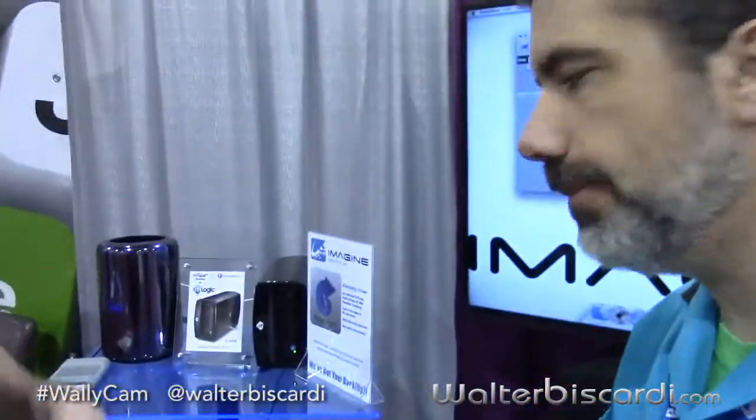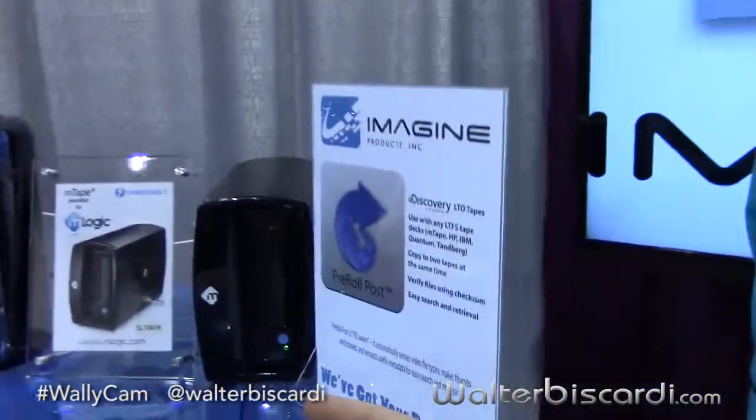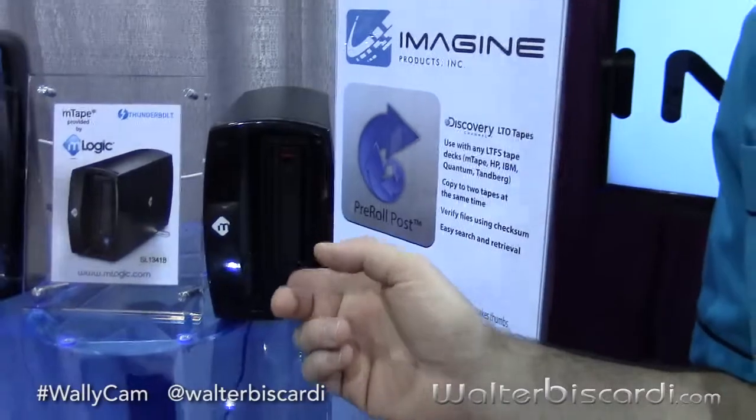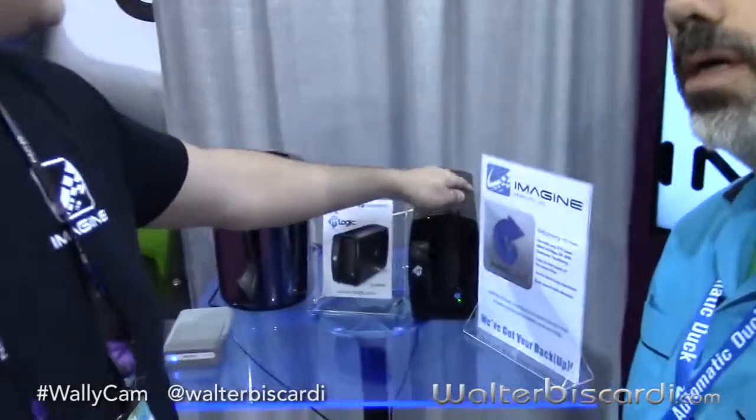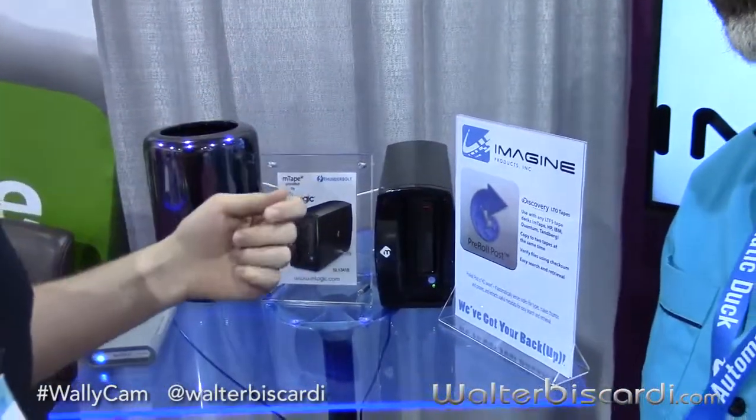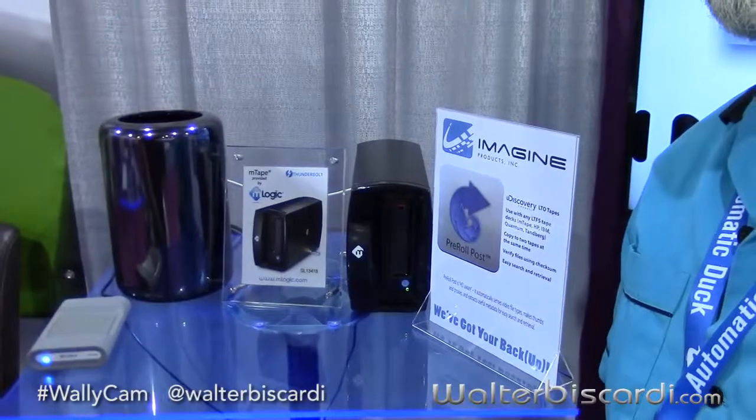Yeah, and a lot of you probably know Dan Montgomery, Shotput Pro, and things like that. These are the same guys that do that. And they've got this cool little, right here, you can see this is a Thunderbolt box. What is this little guy right here? This little guy right here is an LTO 6 IBM deck inside a box that goes direct Thunderbolt port out. Also has a SAS port in the back if you need that.